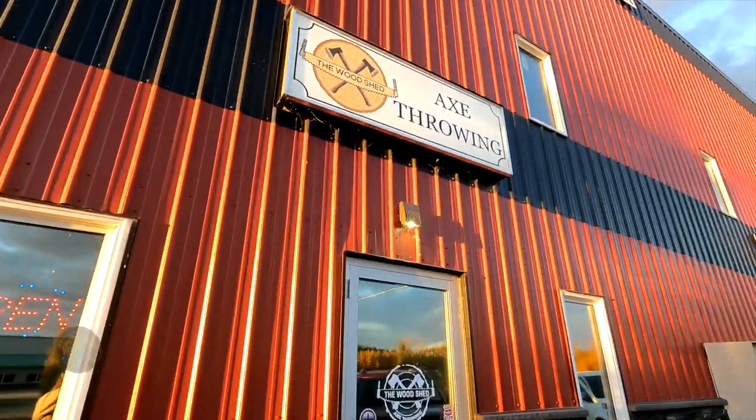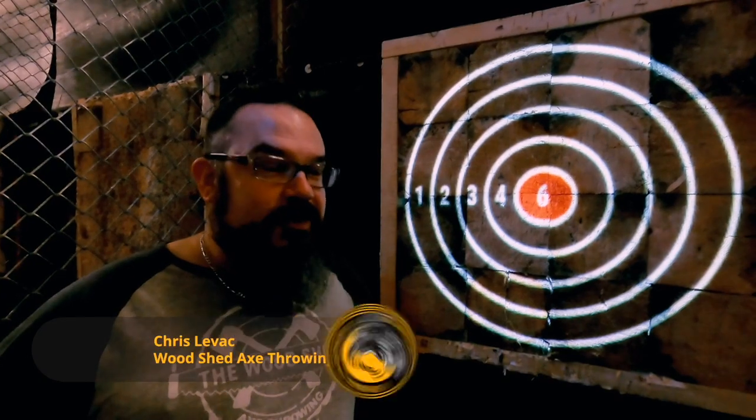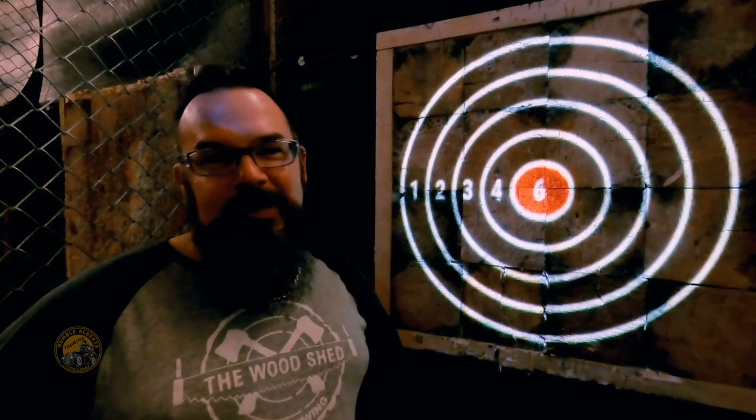All right, can you tell me where we are? We're at the Woodshed in Sylvan Lake. It's a sports facility for axe throwing. All right, so tell me about axe throwing.